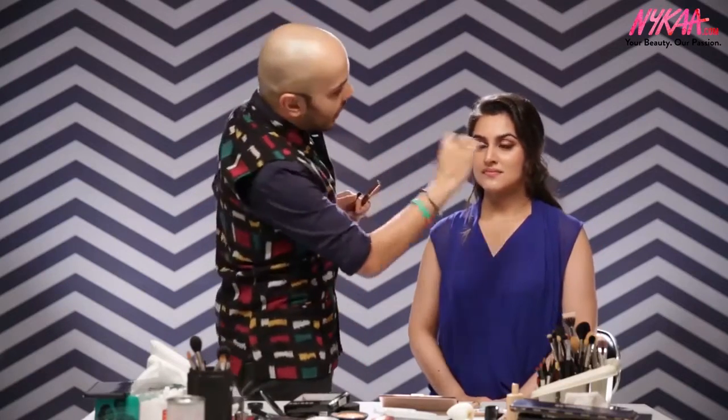So for Ananya, as you can see, I've kept the eyes quite simple, just with the metallic eyeshadow and a little metallic liner. But I'm going to play around with the lips, because I feel too much of everything makes you look not correct. So just a little bit on the eyes, and then this kind of deep metallic lipstick really works more, I think.